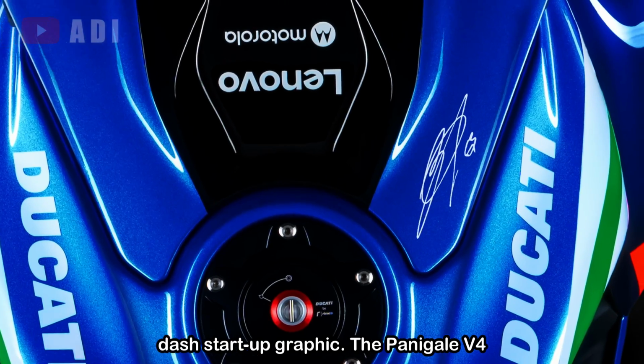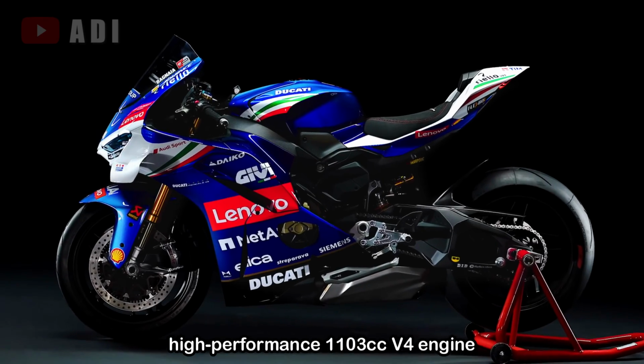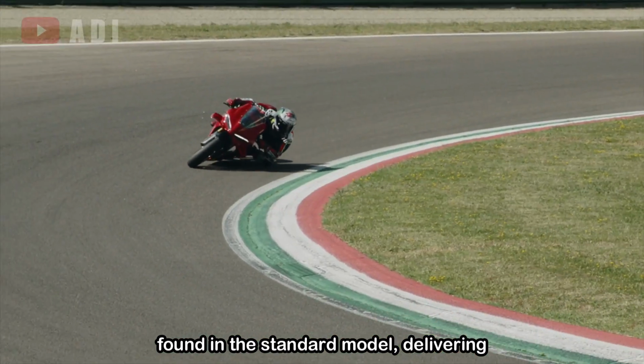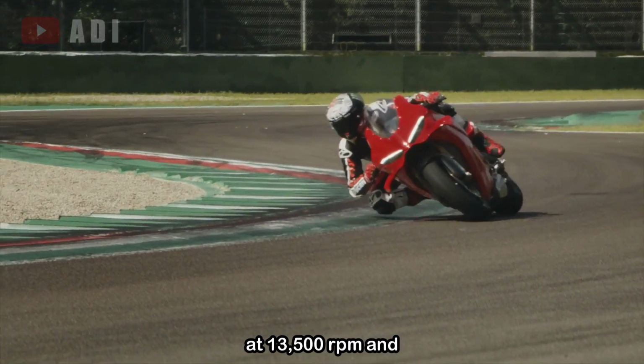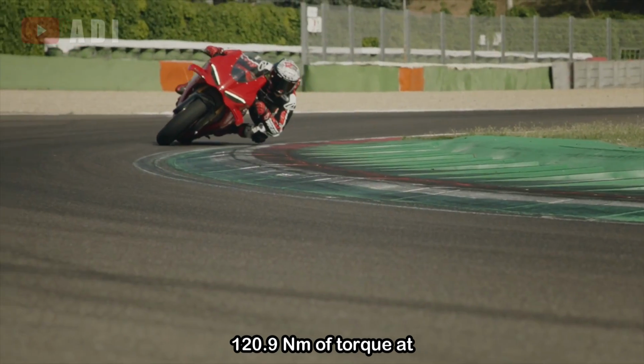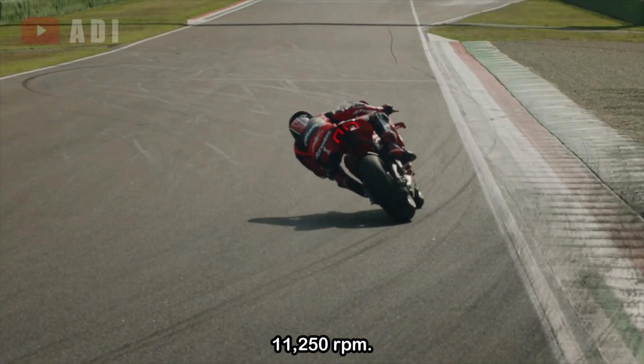The Panigale V4 Tricolore Italia retains the same high-performance 1103cc V4 engine found in the standard model, delivering an impressive 213 brake horsepower at 13,500 RPM and 120.9 Newton-meters of torque at 11,250 RPM.